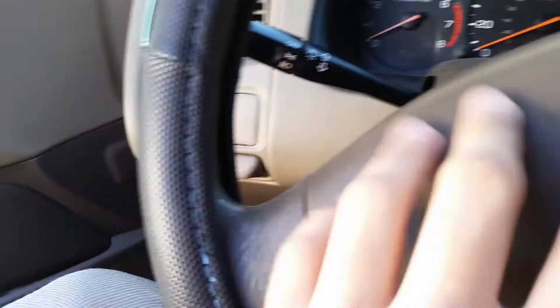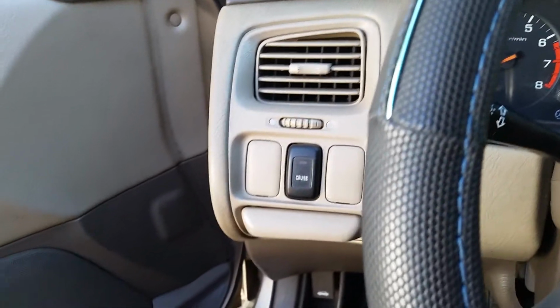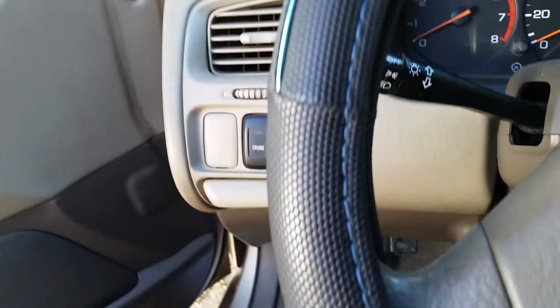The steering wheel is pretty soft to the touch. Everything's soft to the touch. My cruise control, unfortunately, does not work. But yeah, that's basically it.